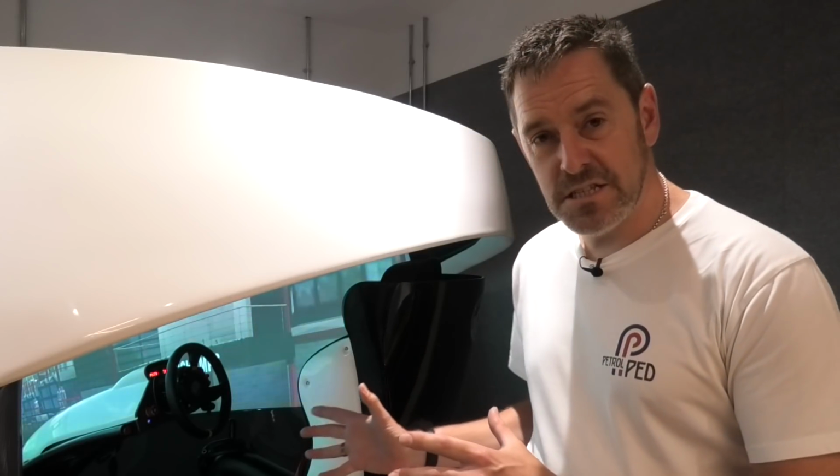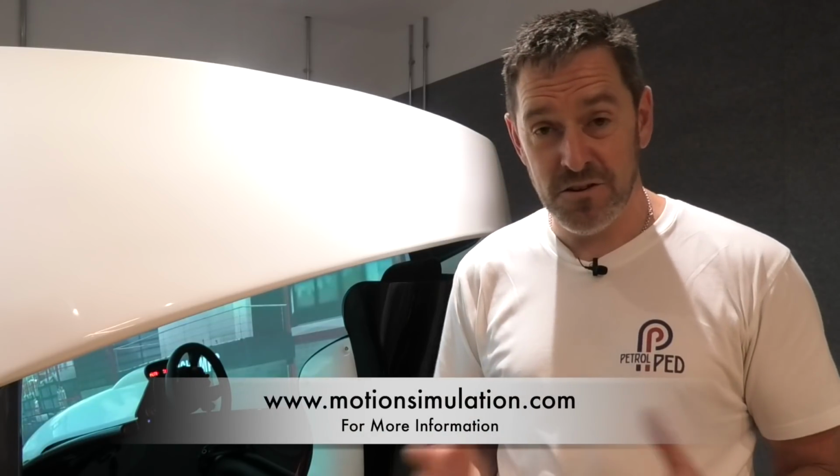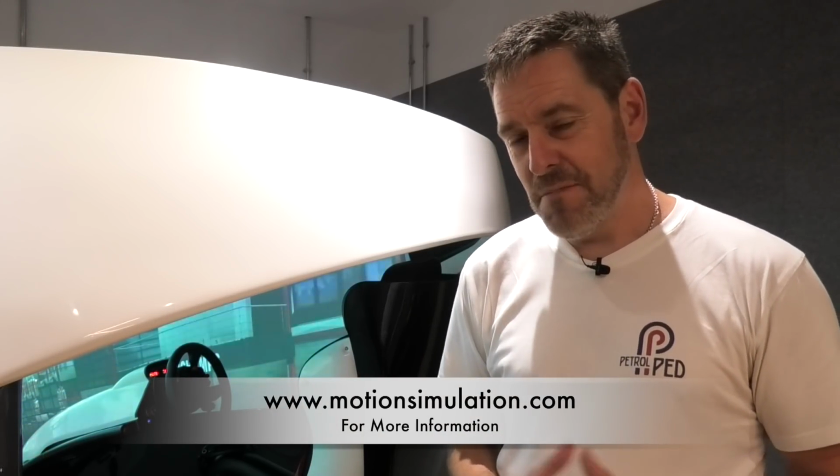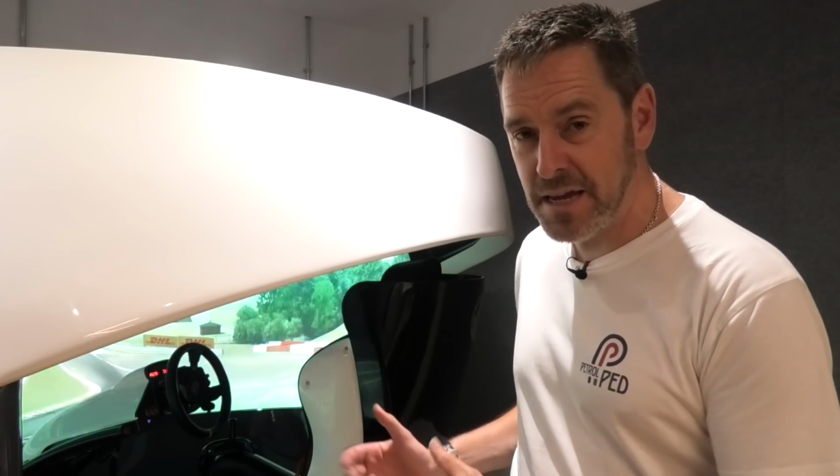But the technology that sits behind something like this is incredible. The mapping of the circuit, the mapping of the car to give you the throttle response, the feedback through the steering wheel, the movement through the actuators in the seat. Absolutely incredible. But clearly something like this is a lot of money. As Jonathan was saying, this is like £50,000. So there aren't many clients going to have one of these in their home. But let's go and have a chat with Jonathan about the product that he does have for your home, which takes much of the technology you see behind me into your living room. And that's what I'm going to be working on.